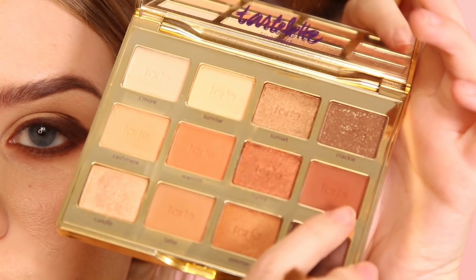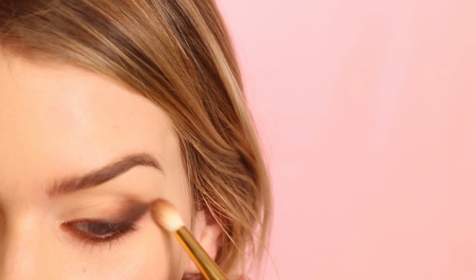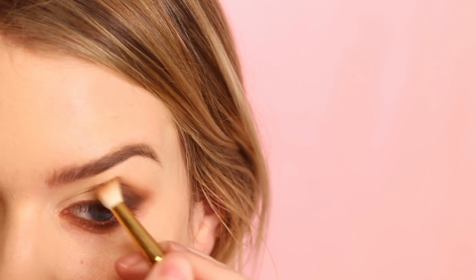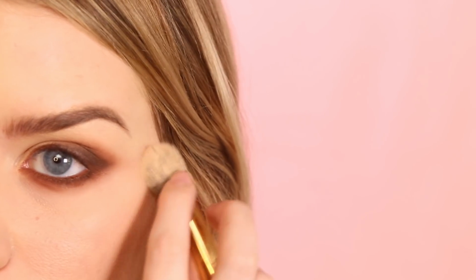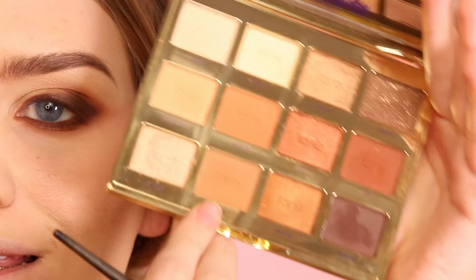To blend this out, I'm gonna start with the color Cozy, and I'm just taking that on my Smith 230 brush as well, and I'm just going right over top of where we applied the first color and just starting to blend it away. Whenever I'm going for a super smoky under eye, I usually just take the brush that I used to do my concealer with, and I'll just help to blend and buff that away and make sure that there's no patchiness going on.